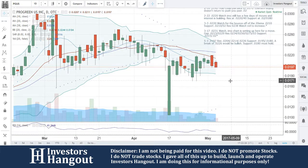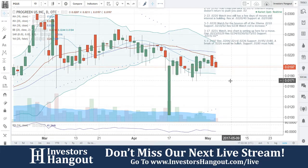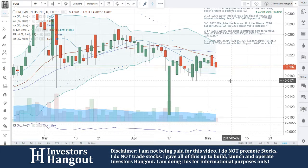0197, resistance at 0204, 0214, and 0226. Support at 0195 and 0180. A break of 0226 would be bullish. Support at 0180 is a must hold. Those are going to be the two key points we're watching. Again, getting pretty tight here. Possible move coming here, but we've got to watch for that 30-day simple moving average to break first to confirm.